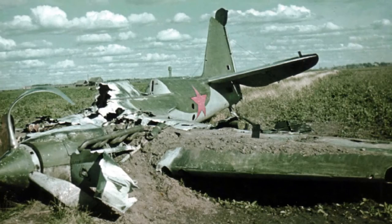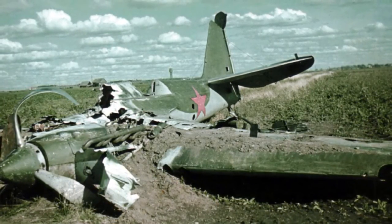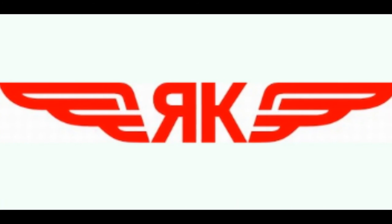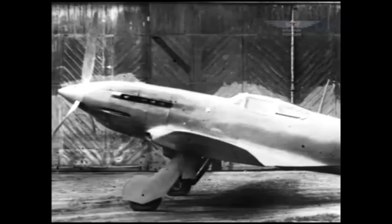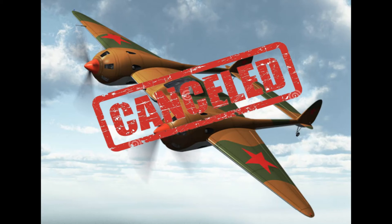Nevertheless, the project encountered problems during the experimentation phase. The first issue was that Grokhovsky's bureau had to share its facility with one of Yakovlev's designs. Plus, Mr. Grokhovsky was focused on designs and inventions, which led to a weakening in organizational structure in his experimental institute. So, just before the completion of the prototype, the project was cancelled.